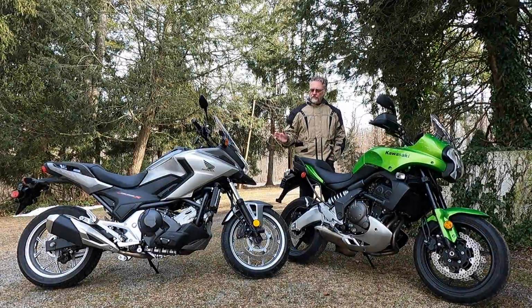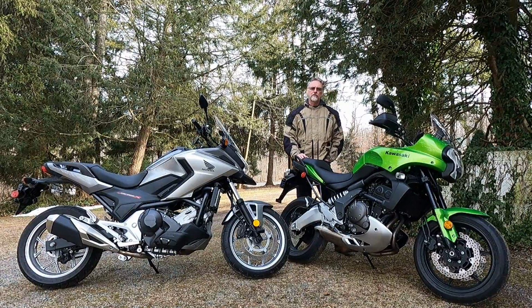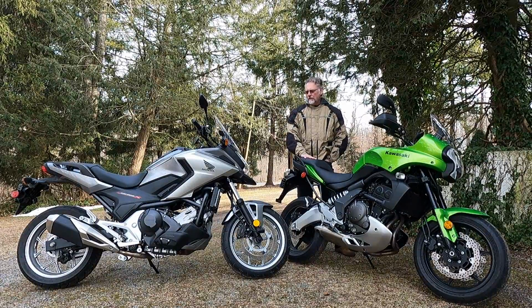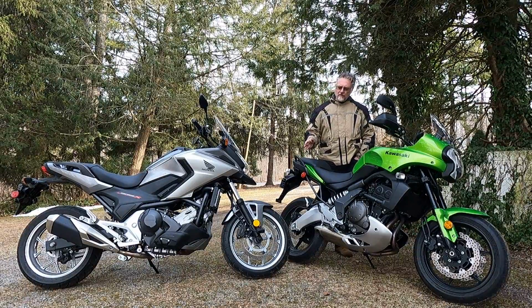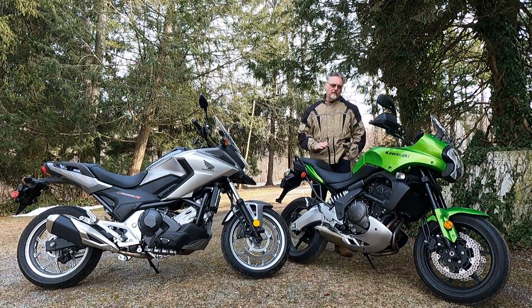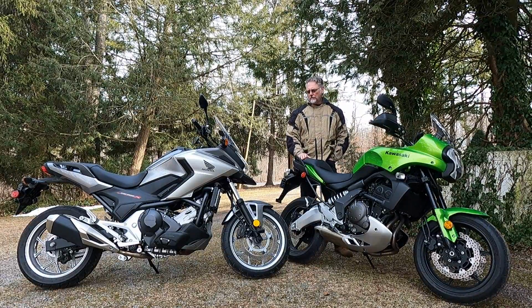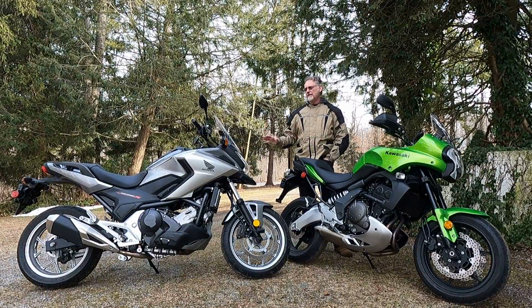The Honda also features anti-lock brakes, and that's really nice. It's a great feature, especially in the rain or lower traction conditions. The Honda's braking power is somewhat limited by the fact that they only use one front rotor instead of, like on the Kawasaki, the two. So it doesn't have the ultimate stopping power that the Kawasaki has, but it does have that added safety feature of the ABS.